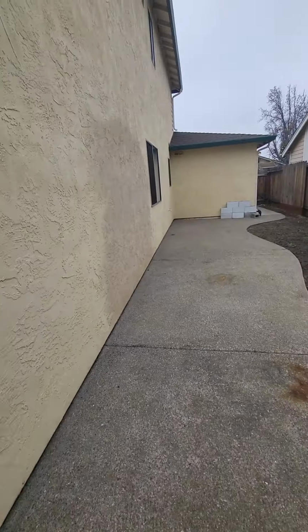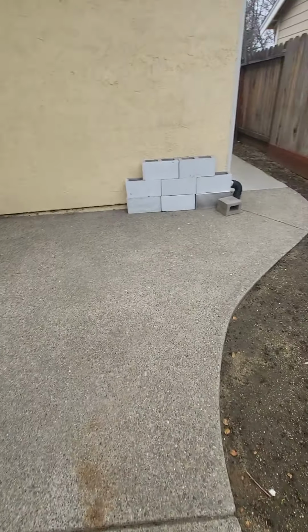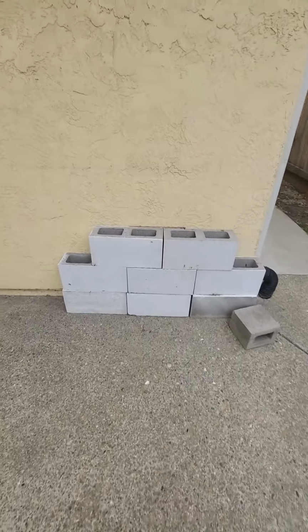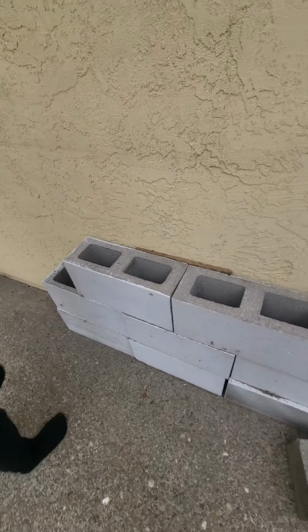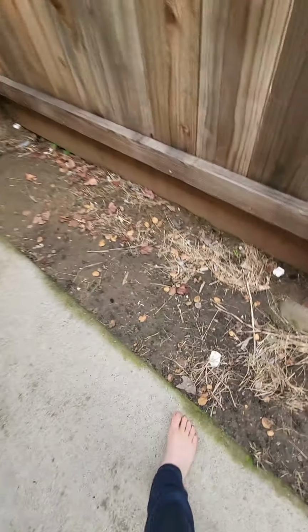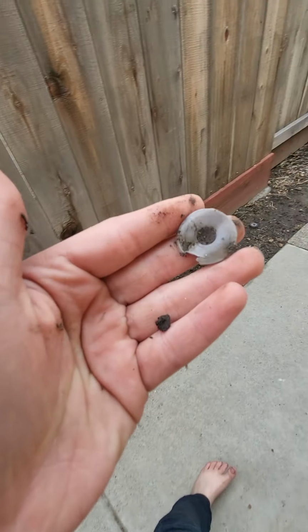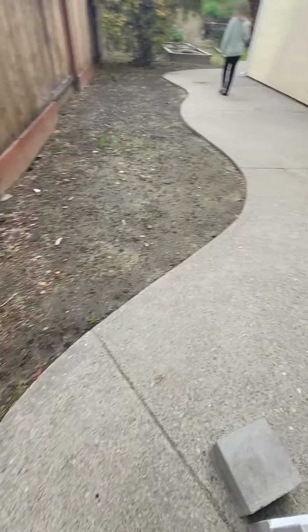Let's check it over here. Whoa. Look at this. Looks like someone else used to live here before. And look at all these bricks. Brick moment. Then we have the big. What's that? Look at this thing. What is that? A little piece of plastic. Cool.